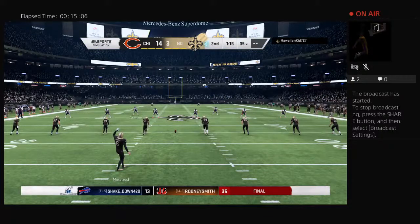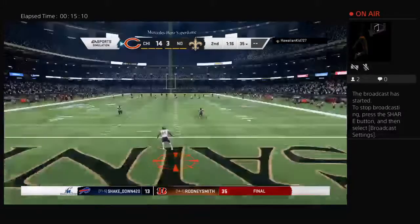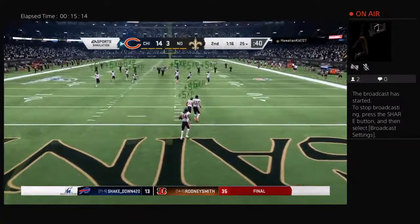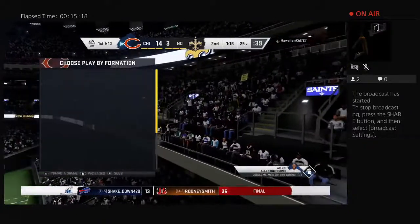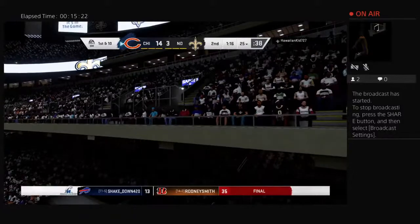So 3 drives now for this offense, and that field goal gives them their first 3 points. So if you're an offensive coordinator and you're averaging a point a drive, you're in the wrong line of work, aren't you? You got to find a way to unlock the key to these defenses and put some big points on the board. First and 10 at their own 25-yard line.